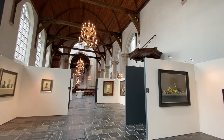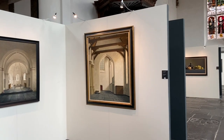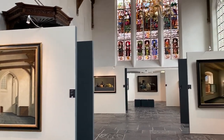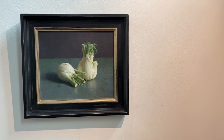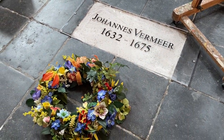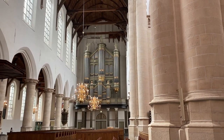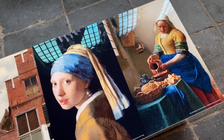The Oude Kerk was founded in the year 1246 and is a Gothic-styled Protestant church. When I was visiting, they also had some artwork on display to see. This church is where the famous artist Vermeer has been buried, and you might recognize his paintings, which are very famous, like for example, The Girl with the Pearl Earring.